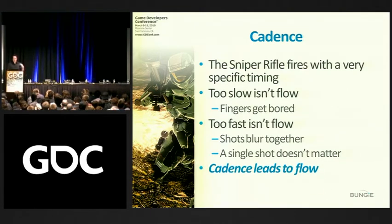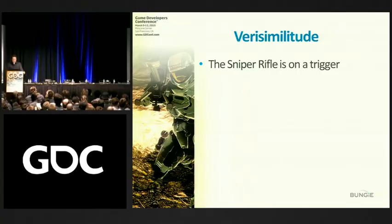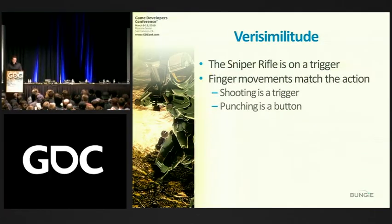So you want to focus on cadence when you're trying to capture flow. Verisimilitude, which is the quality of seeming to be true. Sniper rifle's on a trigger. For weapons, verisimilitude is really easy. For other mechanics, it's not so easy.